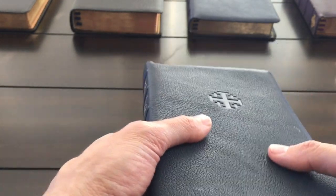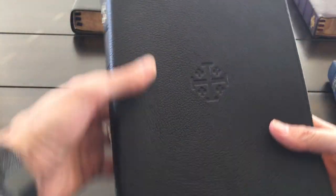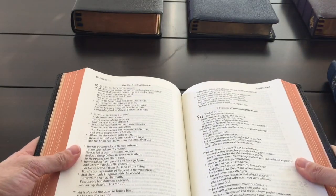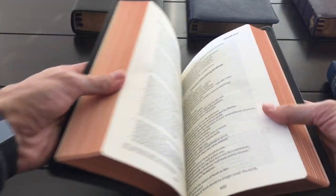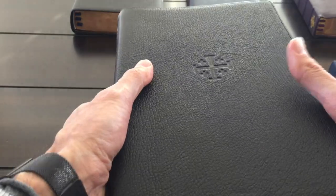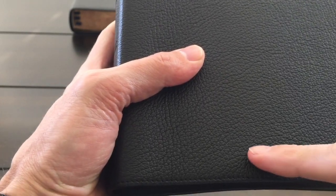I understand that. But when I bought my first Schuyler, the single column format, New King James, the second edition, I love the layout of this Bible. The text is just awesome. And the cover just looked perfect to me. After examining it very carefully, I do see a little thingy here, but it doesn't bother me. It's centered and you almost don't notice it.